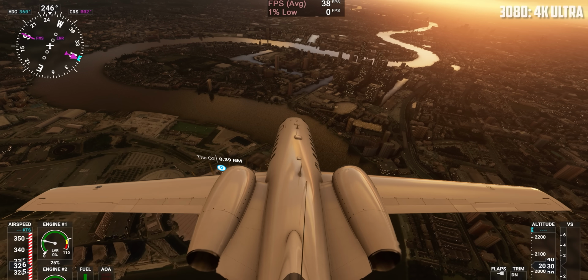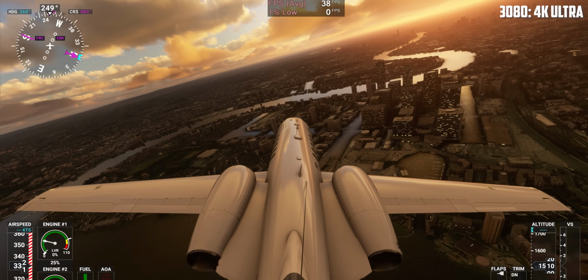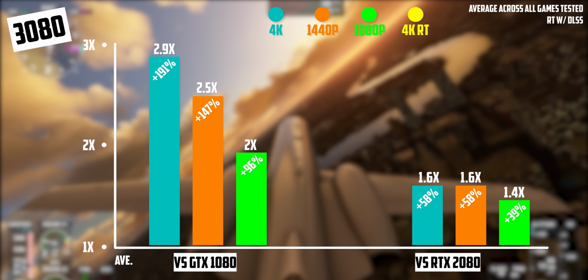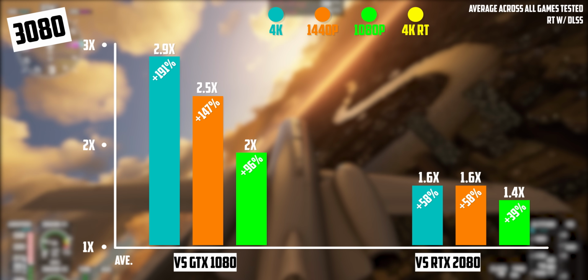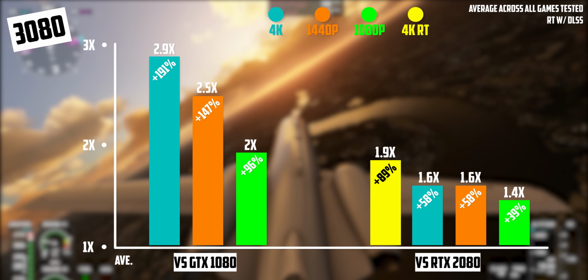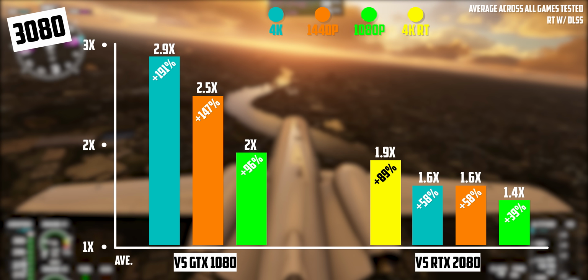But what about versus the RTX 2080? Well, in rasterized games, we'll come to ray tracing in a second, the 3080 averaged 39% higher FPS at 1080p and almost 60% more at 1440p and 4K. Sticking with 4K, this time with RT on in supported games, I saw a massive 89% boost. But that's high level. Let's dive a little bit deeper and see how this performs in each game.